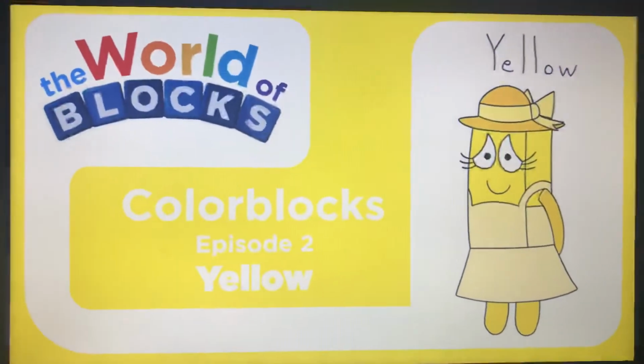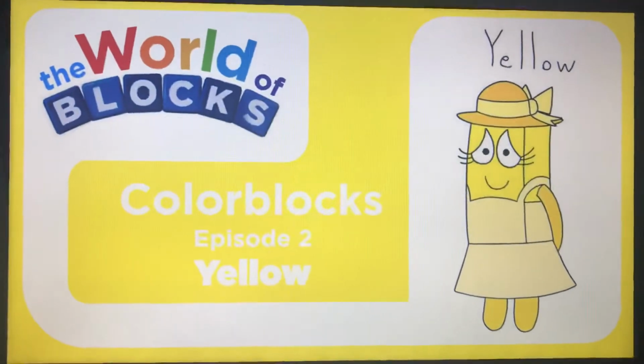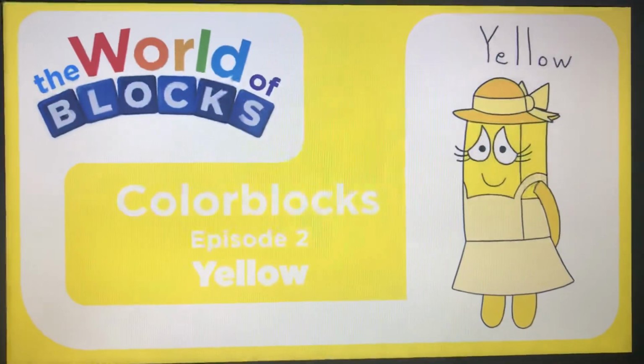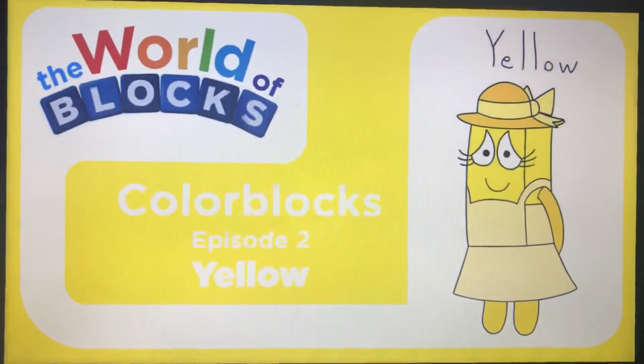In this edition of the World of Blocks, we move on to Colorblocks, episode 2, Yellow. Wow. We saw Red. We really took a look at Red. Now we're taking a look at another primary color. That's Yellow. So, if you are ready, I am too. Let us begin. Let's go.